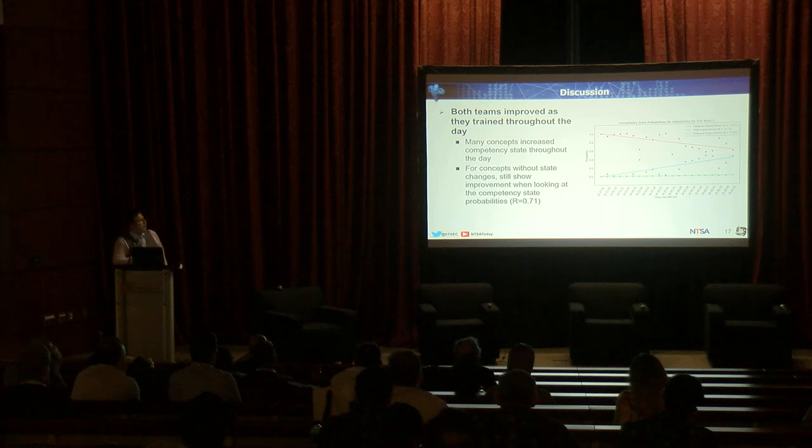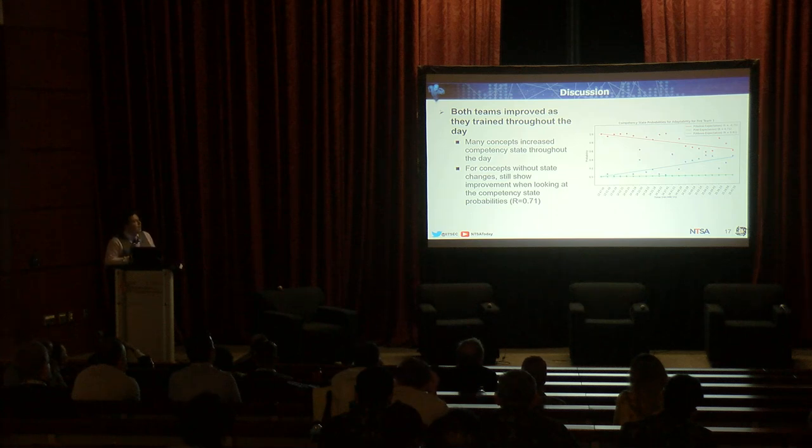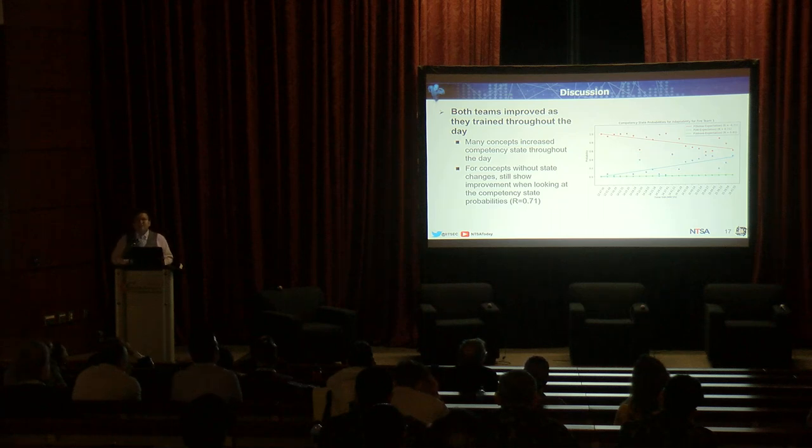So this is a plot of the probabilities of below, at, and above expectation for adaptability for team one. Basically what you see here is that the red has a downward trend. So the probability that this team is in the below expectation state continues to go down as the day goes on, while the probability that they're in the at expectation state continues to go up. So what this tells us is that even though the team didn't quite reach the threshold to move from below expectation to at expectation, they still showed marked improvement throughout the day.